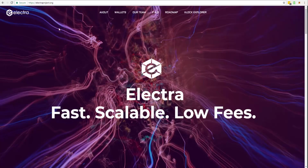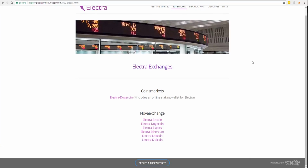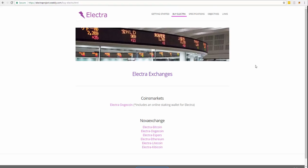But there is another website. This is the original Electra website, created on a Weebly. Now Weebly is a free web host, and that should give you a little bit of an indication of how much effort was originally put into this coin. You don't release a coin on a Weebly. You just don't do it. That's not how this works.